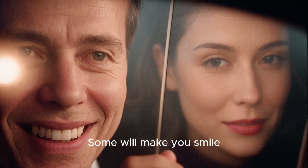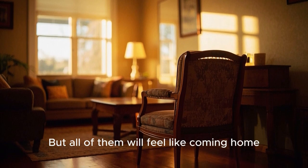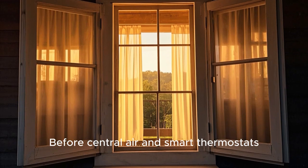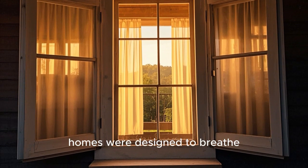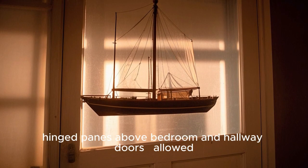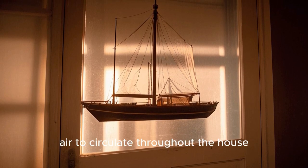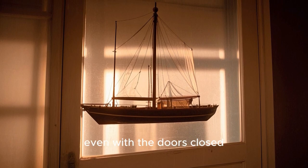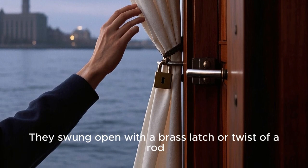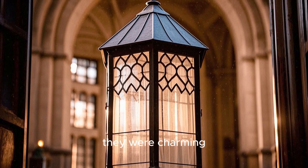Some will make you smile, some might make you a little miss, but all of them will feel like coming home. 1. Transom windows above doors. Before central air and smart thermostats, homes were designed to breathe. Transom windows, those small, hinged panes above bedroom and hallway doors, allowed air to circulate throughout the house, even with the doors closed. They swung open with a brass latch or twist of a rod, letting in breezes on warm nights. More than just functional, they were charming.